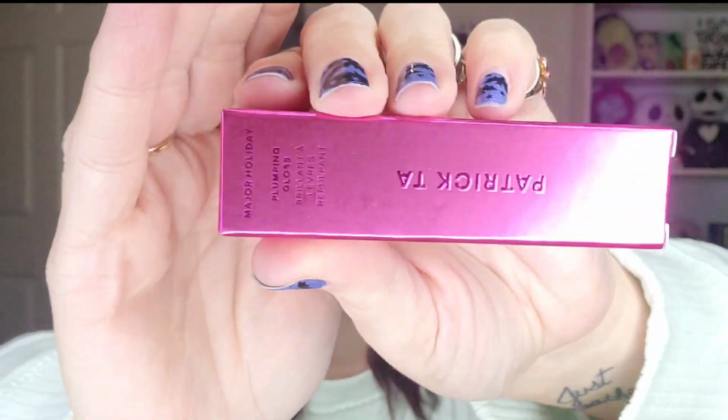Next up, something else I'm so incredibly thrilled to try because his blushes are fantastic. This is the Patrick Ta Major Holiday Plumping Gloss. I did get the limited edition holiday shade in Headliner. It looked so incredibly beautiful. Like, the packaging and everything looks so beautiful.